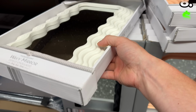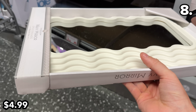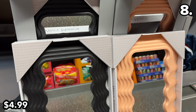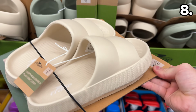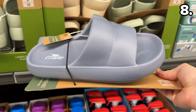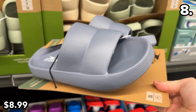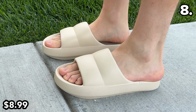For point 8, this mirror looks like it's straight out of a fairy tale for $5. I like the various color options, and I know my daughter would go crazy for this. As summer comes to a close, there is still time for these ladies' platform slides at $9. I bought these for my wife, who has still insisted that I model them for your own entertainment.